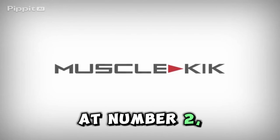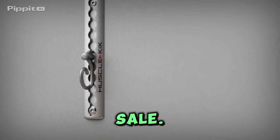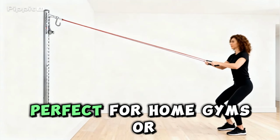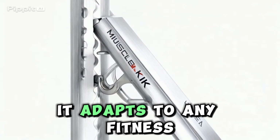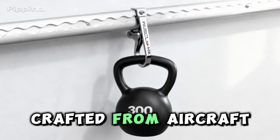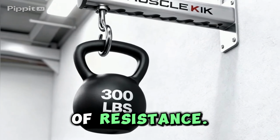At number 2, the aluminum wall-mounted Anchor fitness system is on sale. This space-saving design mounts to any wall, perfect for home gyms or fitness enthusiasts. With 70 customizable locking positions, it adapts to any fitness level and exercise. Crafted from aircraft aluminum, it supports up to 300 lbs of resistance.